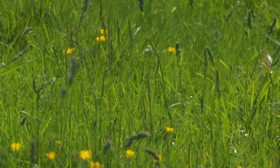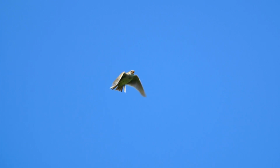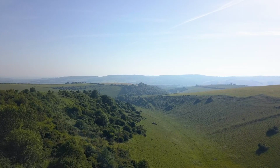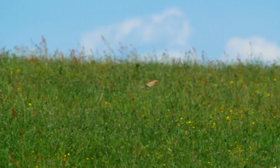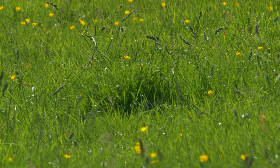The skylark marks its territory with a spectacular song flight. It flies up to 1,000 feet high. Hovering on the wing for up to an hour, its song can be heard all across the grasslands. It then glides back down to the ground. The grass provides the perfect cover for its nest, and with a healthy insect population, they can produce up to 3 clutches of eggs a year.